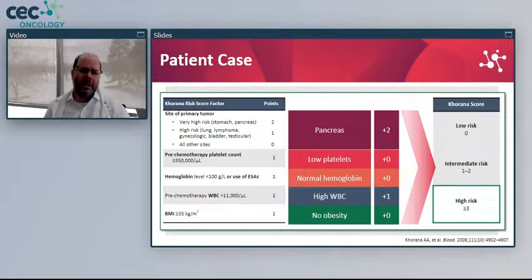So a CT scan is done for underlying staging, reporting PEs, and then the radiologist is calling you. Often when you talk to the patient, they had symptoms. They felt short of breath. They had some chest pain, but they thought it was because of the underlying disease or a side effect of chemotherapy. They did not know about the possibility of having a clot.